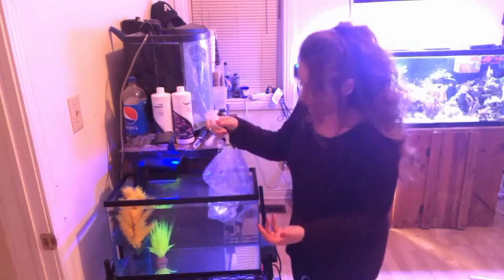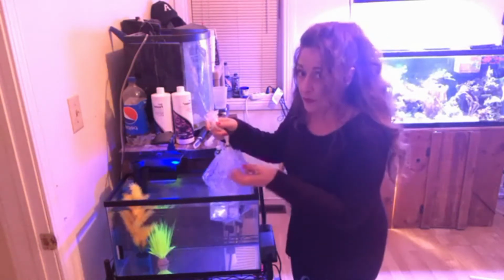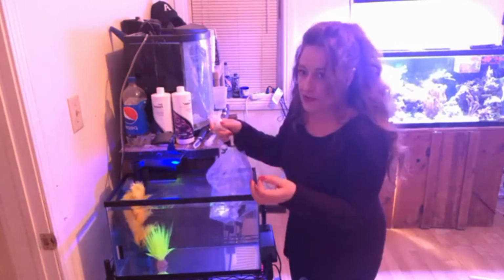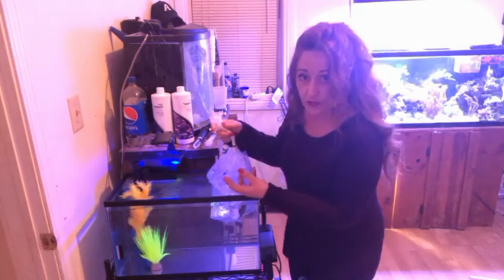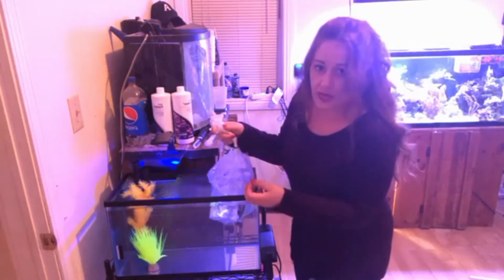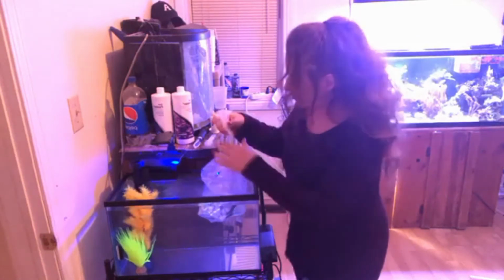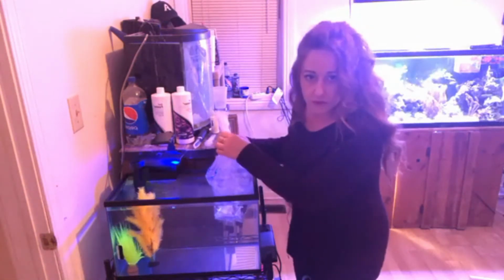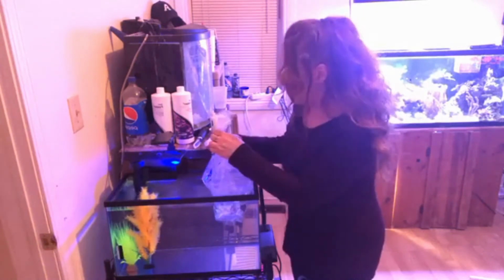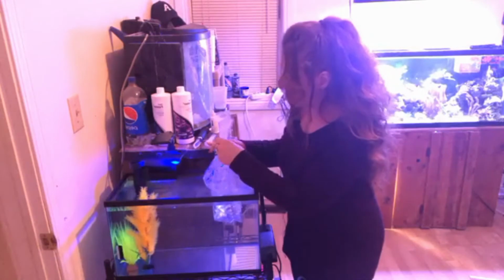If when you open the bag they start freaking out, scoop them out and put them in the water. Again, any kind of shock they get from hitting new water is not as bad as being burned by ammonia. But Seahorse Source, I have full faith, has conditioned the water so that won't happen. But even if it did, you know, okay, just for the record.